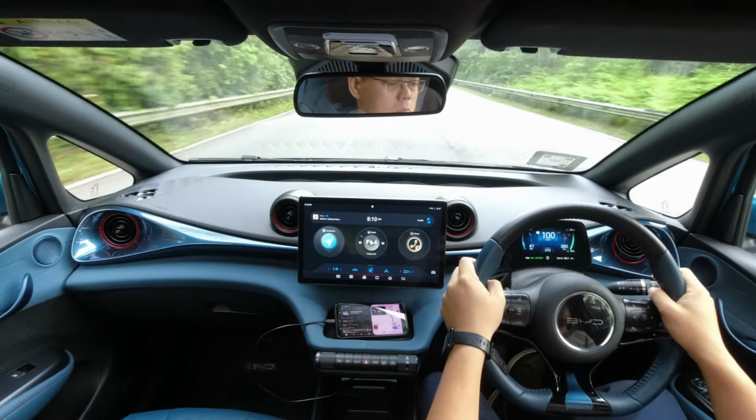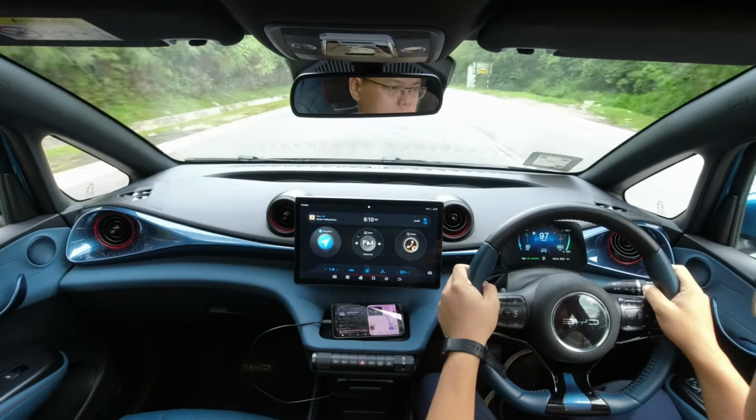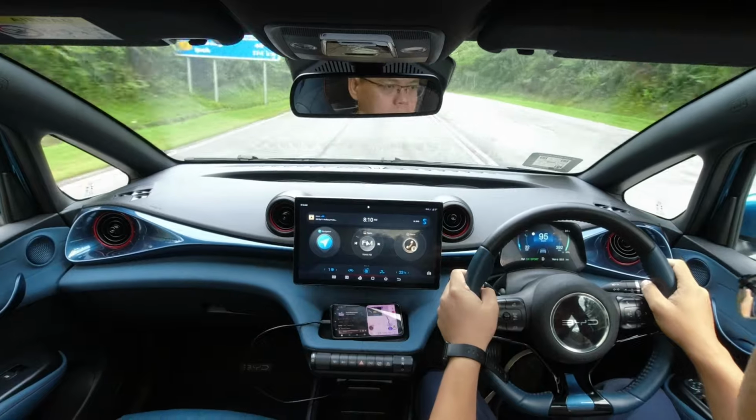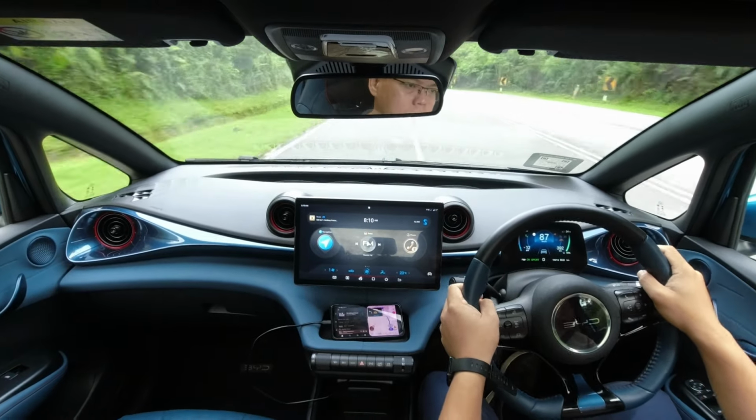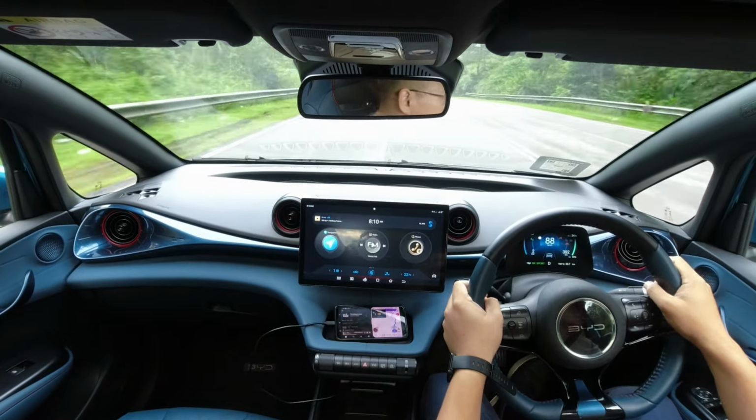Just like the Atto 3, the Dolphin boasts a comfortable suspension system designed for a smooth ride. But don't mistake its comfort for detachment. Unlike the Atto 3, the Dolphin strikes a balance with its suspension, firm enough to maintain road connection, yet soft enough for a pleasant journey.